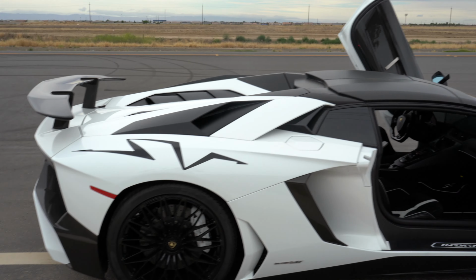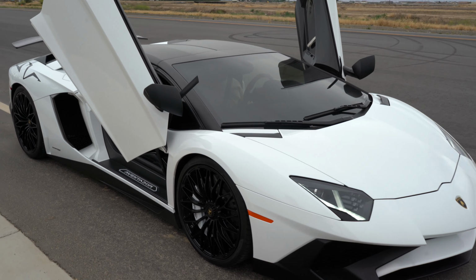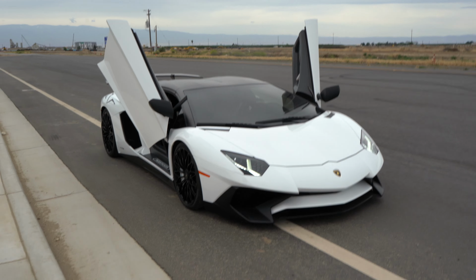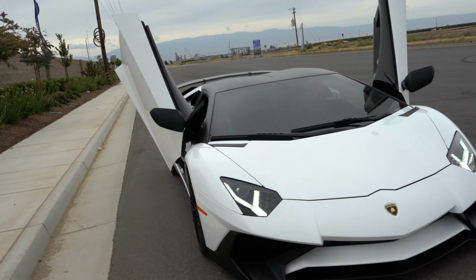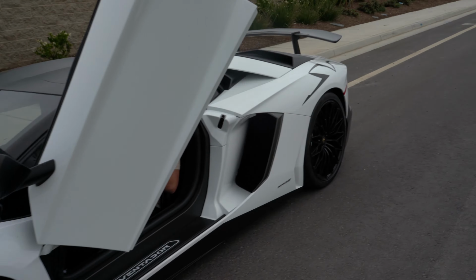This thing is insane. First time in a Lambo, and it had to be an SV. Actually, no, I think it's my second time. But first time in an SV, Aventador.